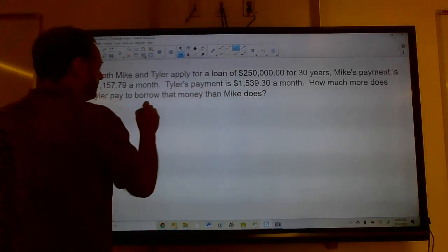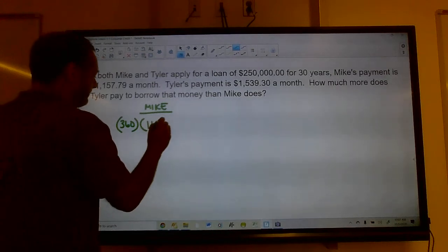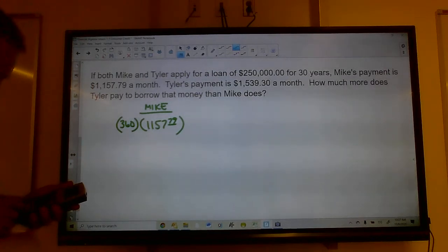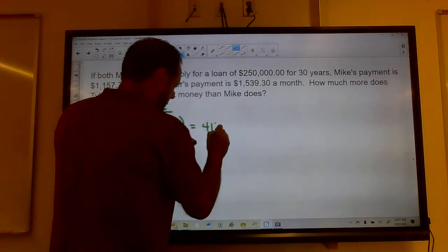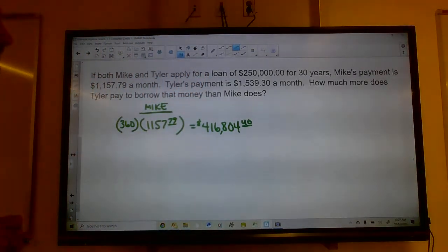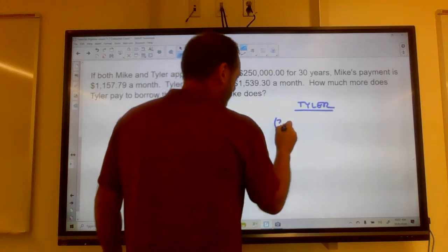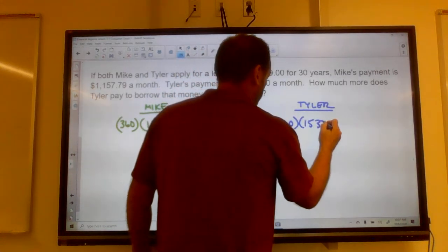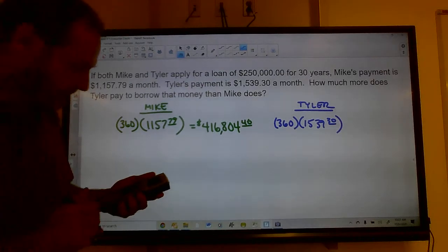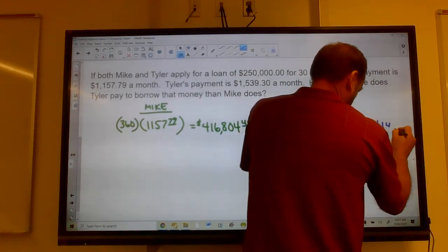So Mike is going to make 360 payments of $1,157.79. That's $416,804.40. Tyler is going to make 360 payments of $1,539.30. That's $554,148.